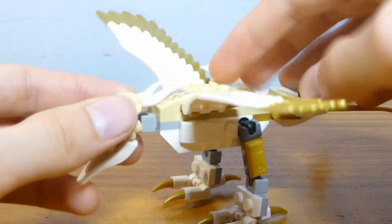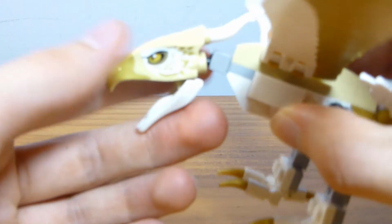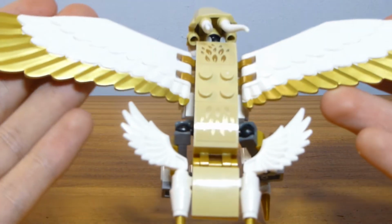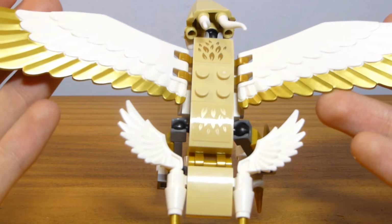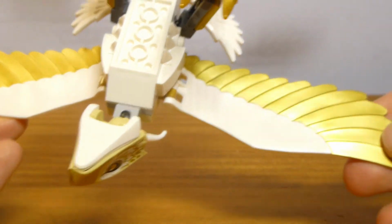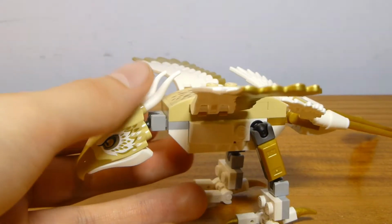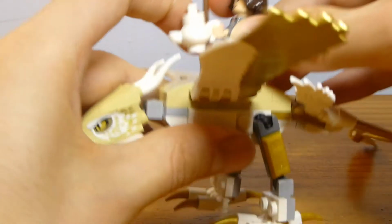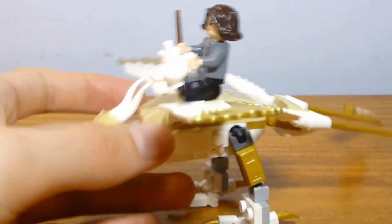Again, it's got the ball joint articulation just like the Erumpent did, and you can close its mouth up. The wings are really, really awesome. Again, I believe this mold originated from Elves, but they got the metallic gold, and it's just really well painted on there. It's a good look, and I think that the wings of this are very impressive. You have some stickers on its back. You could, if you chose to, place a figure on the studs here and have someone riding the Thunderbird.